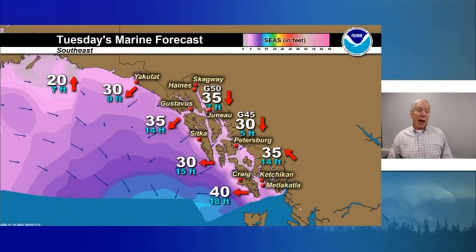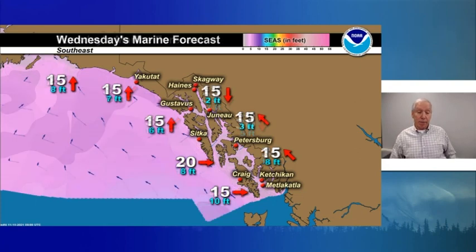For our marine forecast, starting out for Tuesday for Southeast, northerlies 35 gusting to 50 in Lynn Canal, and gale force 35 southeasterlies in Clarence Strait. A lot of offshore on the outside, up to 35 knots, and seas up to 14 feet. For Wednesday, however, things really back off. On the inside waters, winds 15 knots, and seas all the way up to 8 feet in Clarence Strait. And then as we get on the outside, seas up to 8 feet and winds ranging 15 to 20 knots.